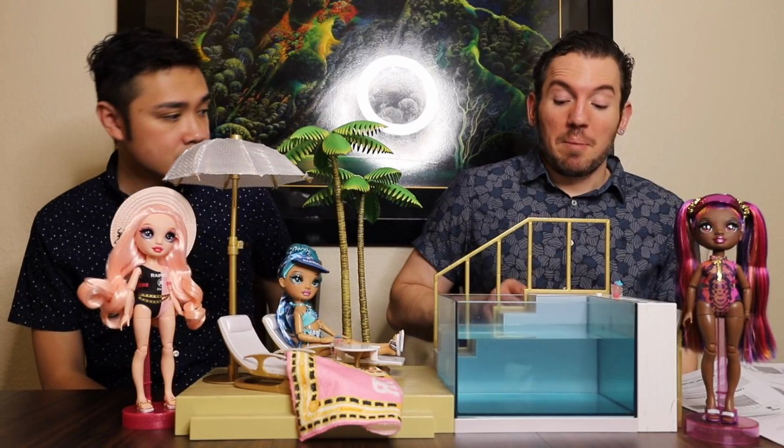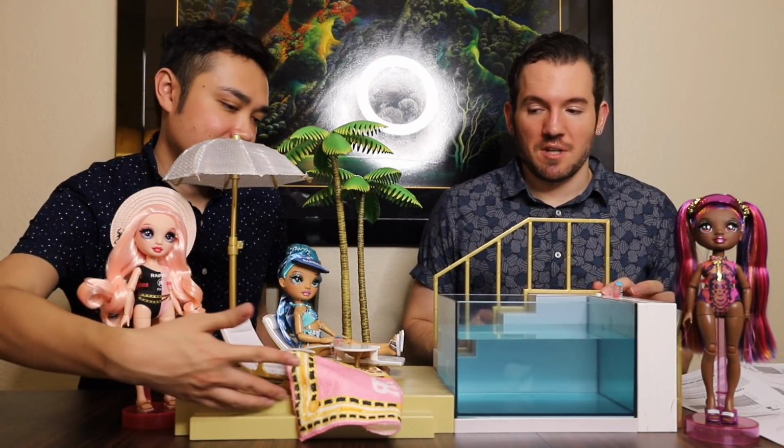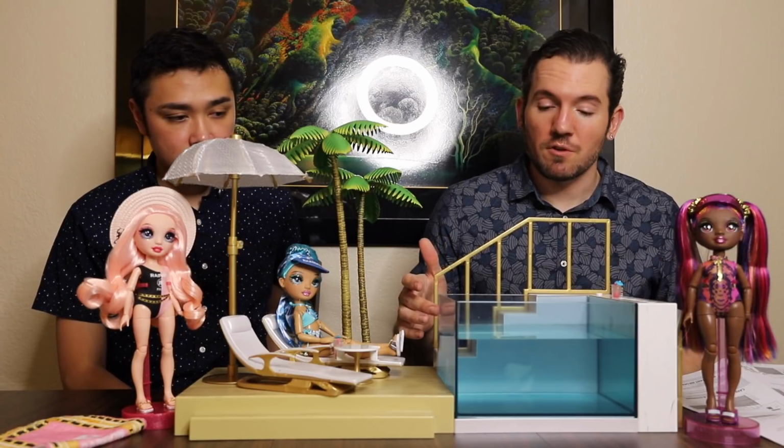There's also a little RH emblem on the marble countertop over here that I initially thought was a button, but it's not. It's just decorative. But there is a button, at the top of the stairs, and there's a switch in the back as well. What you want to do with the pool is fill it with water, but you want to be very careful not to overfill it.